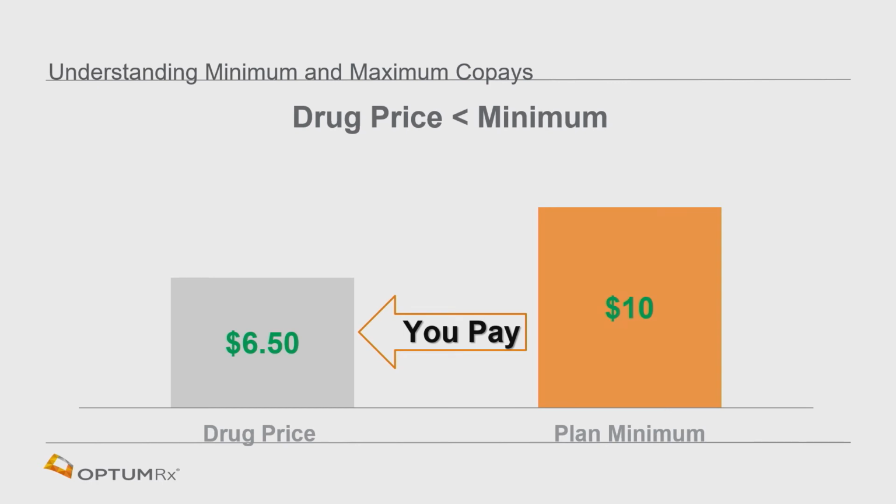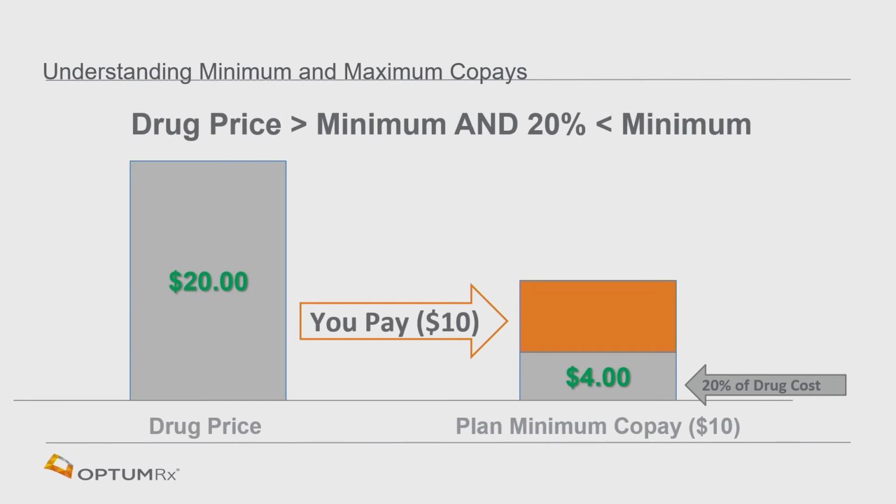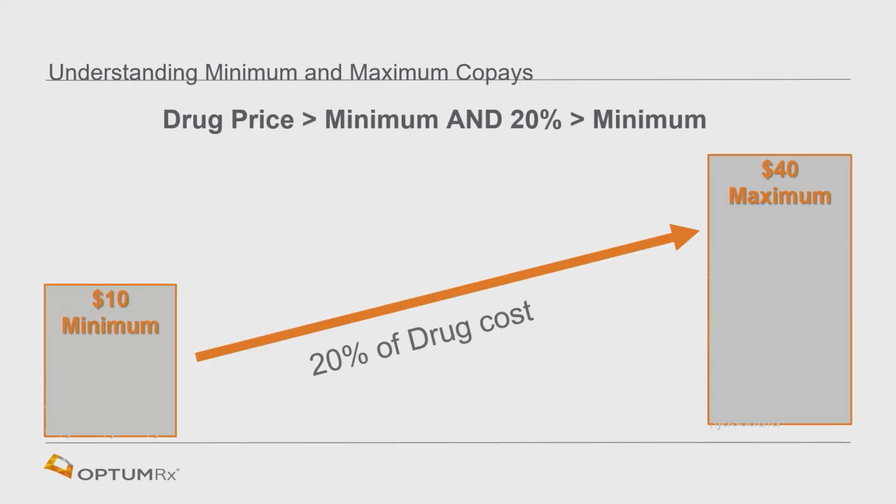Let's take a moment to discuss your copay minimums and maximums. Here's how it works until you reach the coinsurance maximum. If the cost of the drug is less than the per drug minimum, you pay the cost of the drug. If the cost of the drug is more than the per drug minimum, but 20% of the drug cost is less than the minimum, you will pay the per drug minimum and your retirement system pays the rest. If the drug price is higher than the minimum and 20% is lower than the maximum, you will pay 20% of the drug cost up to the plan maximum, and the retirement system will pay the rest. Please note, non-preferred drugs do not have a per drug maximum.